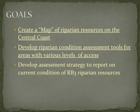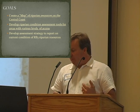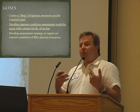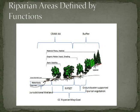Great. So the goals of the project were to first create a map of our current riparian resource, develop a riparian condition assessment tool for areas with various levels of access, and then work with the regional board to develop an assessment strategy to report on the current condition of Region 3's riparian resources. And so the first step is to map our resource.